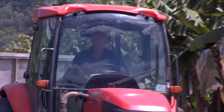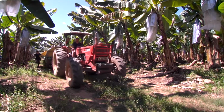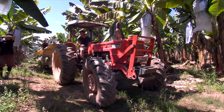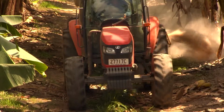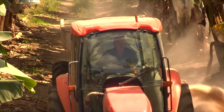When Kubota entered the Australian market around 30 years ago, we identified them as a very reliable machine. And even to this date, we still have Kubota tractors up to 25 years old still working in the business. Through our local Kubota dealer, they offer great service and spare parts. Not that we need to use them very often, but they're certainly there whenever we need them.